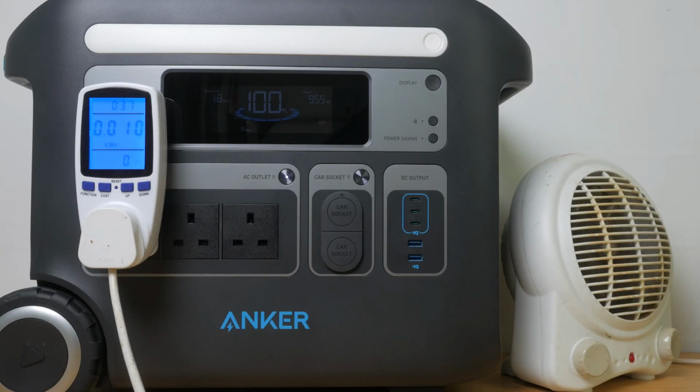Finally, I measured the usable capacity of the 2048 watt-hour built-in battery. I ran a heater via an energy monitoring plug at around 1000 watts until the power station turned off. The heater ran for 1 hour 51 minutes and consumed 1801 watt-hours.